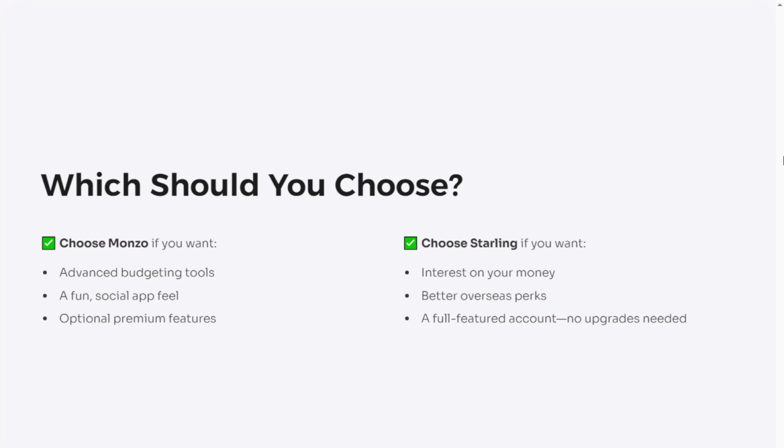If you want slick budgeting tools and a social feel, Monzo might be for you. But if you're looking for reliability, interest earnings, and better overseas perks, Starling could be the winner. And that's about it. That's how you choose between Monzo and Starling.